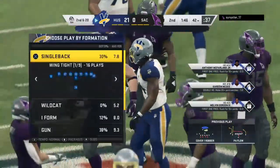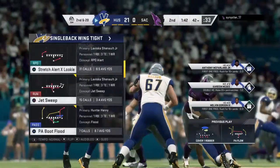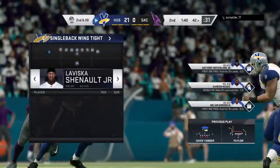But maybe that can give him a little bit of a pick-me-up, a little bit of a jolt. One of the few things that's gone right defensively. Because other than that, it's really been a first half to forget.